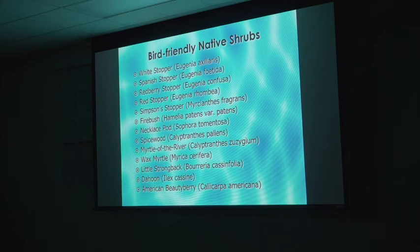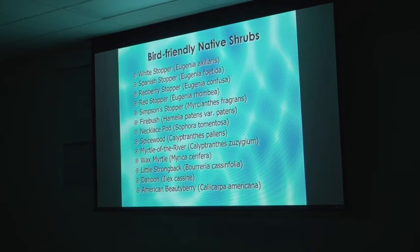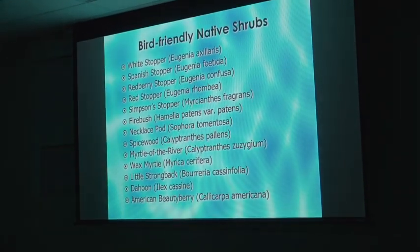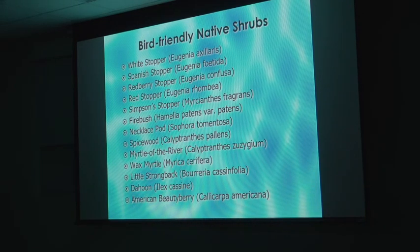Shrubs are also important for cover, where birds can hide. So lots of different examples of bird-friendly native shrubs. Different stoppers, American beautyberry, firebush is very attractive to hummingbirds. So lots of different shrubs that are native that we encourage you to plant in your backyard.